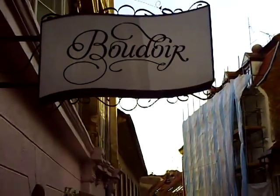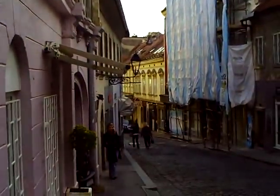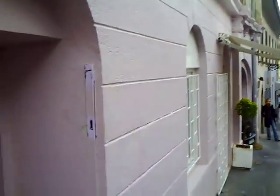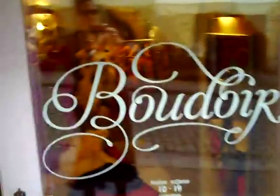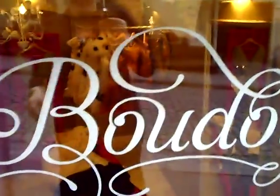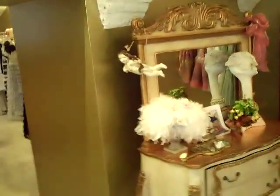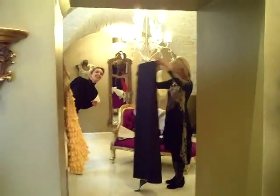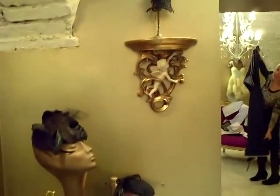And I'm just in absolute awe. It's in Radicheva Street, not so far from the main square. So we're gonna go inside of Boudoir. The door. Hi! Here I am! I'm just so impressed with this store.